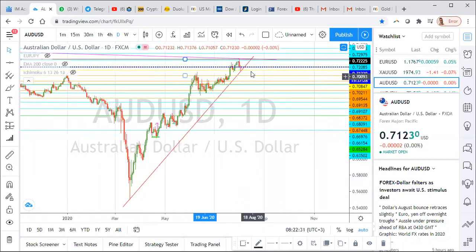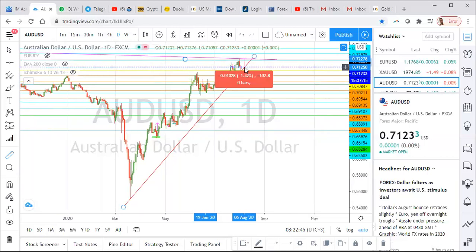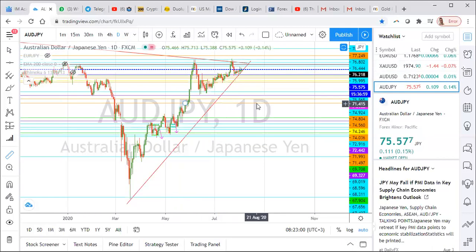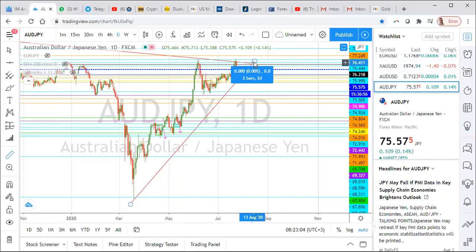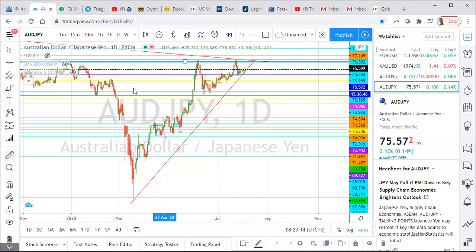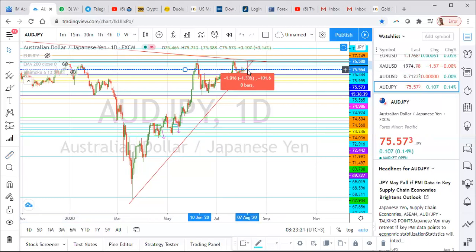So potentially bullish as well on AUD USD, potentially for about 100 pips. AUD JPY. These are the pairs I like trading: AUD USD, AUD JPY, US 30, the indices. Potentially bullish, moving slowly. You know, Mondays are usually pretty slow trading days. Potentially 100 pips on AUD JPY.